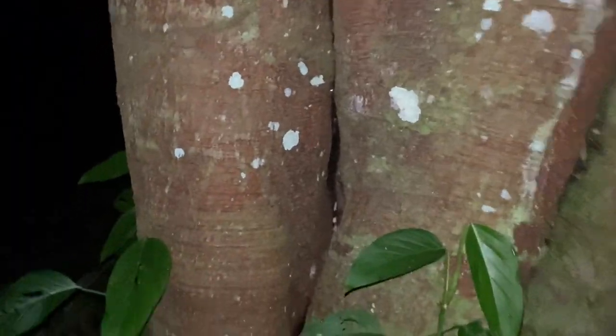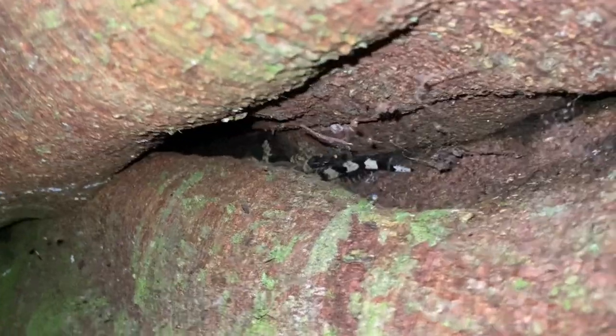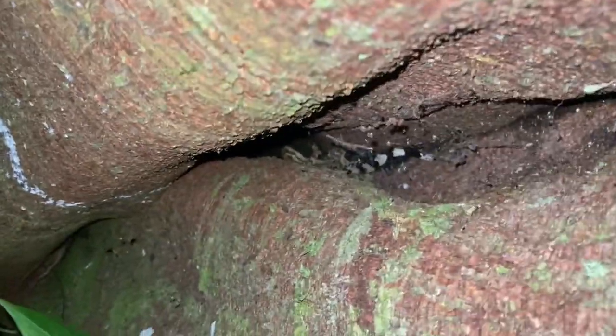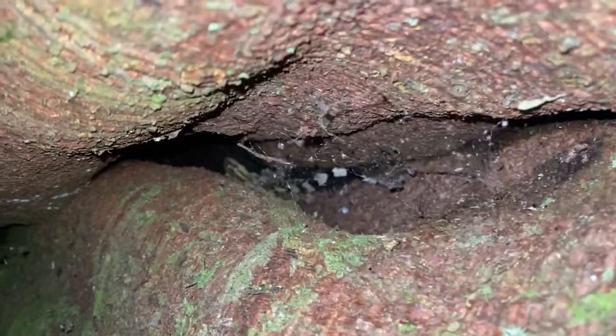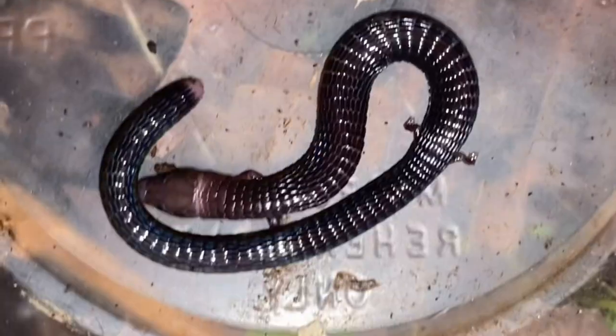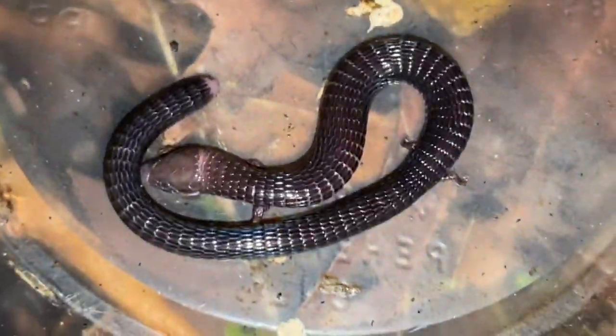We have a giant gecko here. It's going down that crack. That's Thecadactylus rapicauda, or the northern turniptail. And it has a malarial parasite that is found only in that species of gecko and nowhere else. Panama and Venezuela.